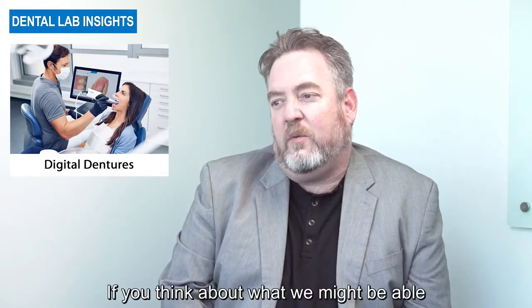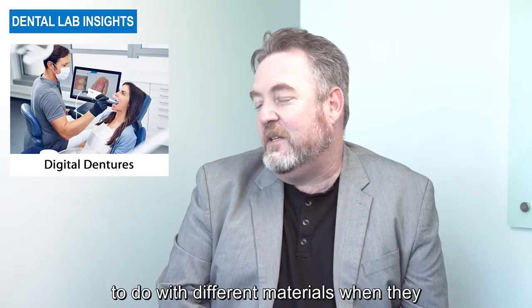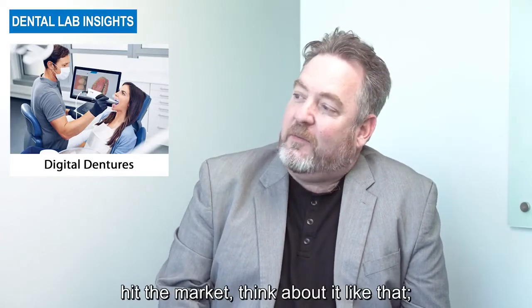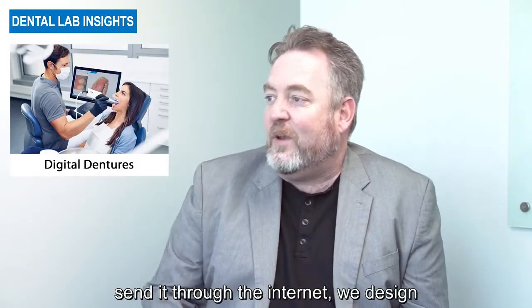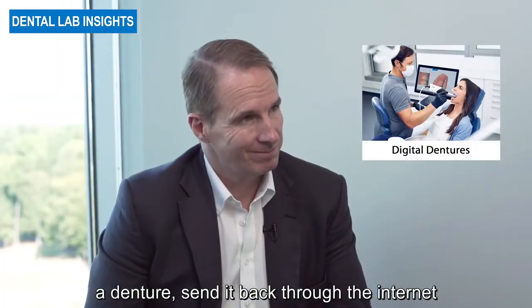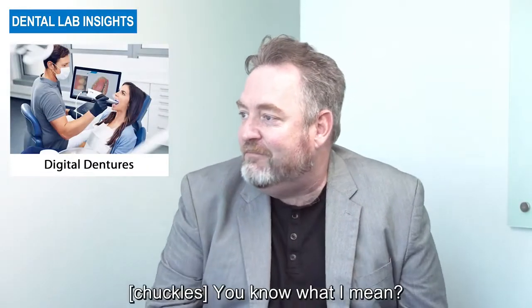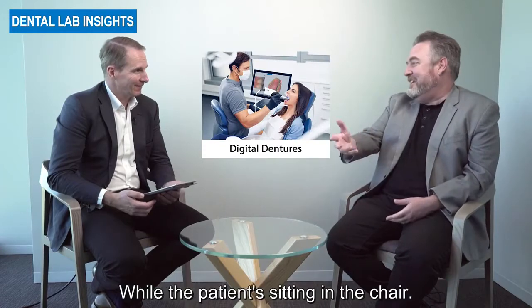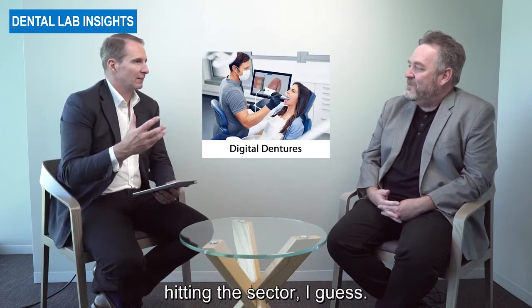So if you think about what we might be able to do with printers, and with different materials when they hit the market, think about it like that. A patient comes in, you scan the patient, send it through the internet, we design a denture, send it back through the internet, and have something being printed in London. Amazing. While the patient's sitting in the chair. Yeah, amazing. So that would be interesting. So it's digital transformation hitting the sector, I guess.